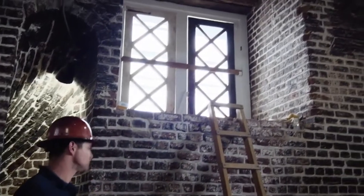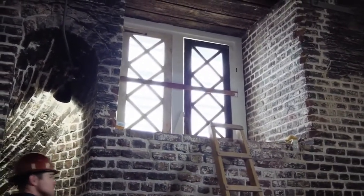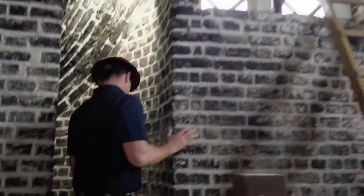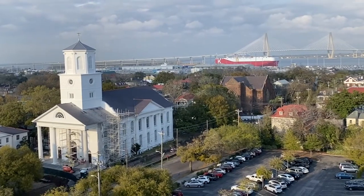Many of the original bricks in the bell tower reveal signs of the enslaved men, women, and children who would have made the bricks and built the tower. These fingerprints in the bricks of antebellum buildings are tangible evidence of the presence of the enslaved people who made the bricks that helped build this city.